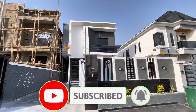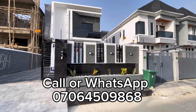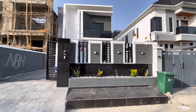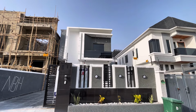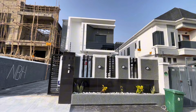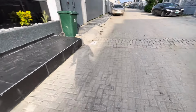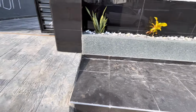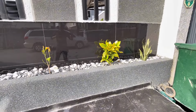This is the house, a 5-bedroom fully detached duplex in Ajah Heights of Lagos, guys. This is beautiful. You can see the architectural design of the exterior of this beautiful house. This is a house for sale in Lekki Lagos, Nigeria. A beautiful 5-bedroom fully detached duplex here in Ajah Heights of Lagos. You guys can see that the road is paved and the drainage system is here. You can see over there, and you have this flower part in front of the house here that gives more beauty to this house.